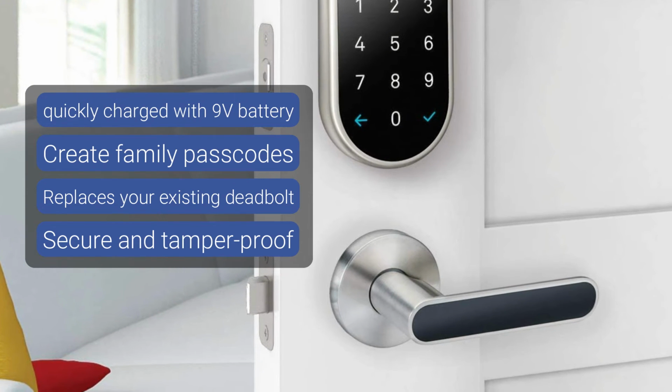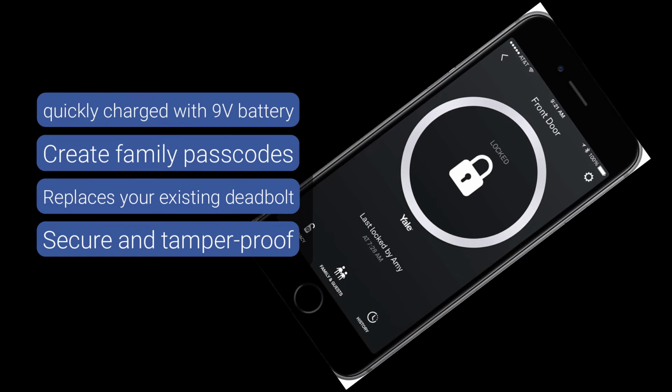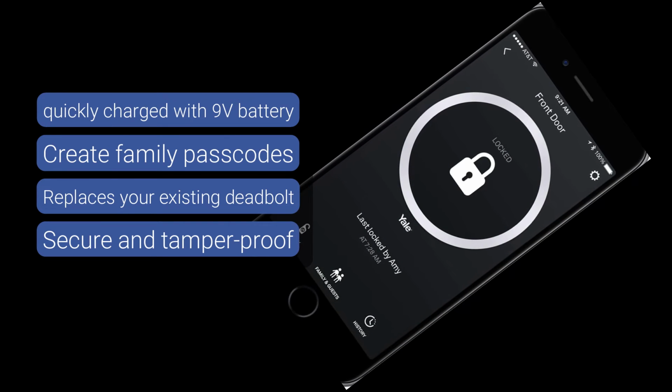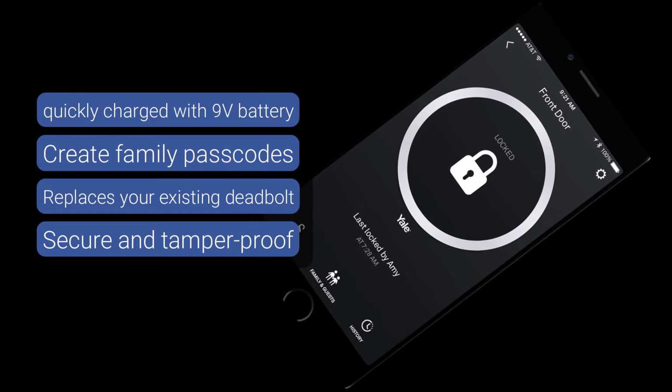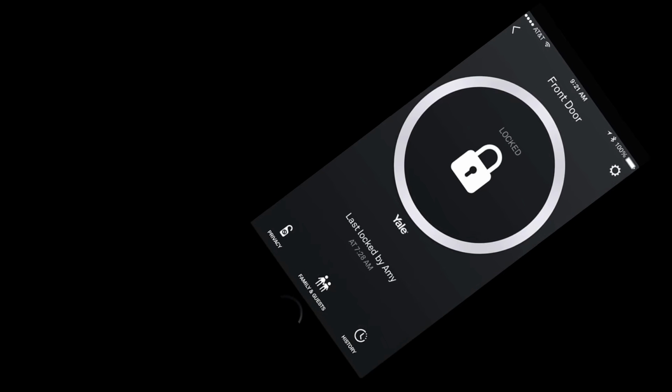It's battery operated and can be used to replace your existing deadbolt. It even sends alerts if it detects tamper activity. Sometimes the setup of these types of devices can be problematic, but the Nest benefits from being easy to install and to connect to your internet.